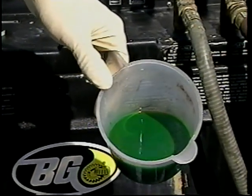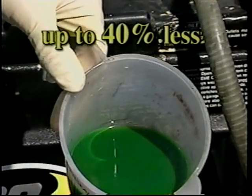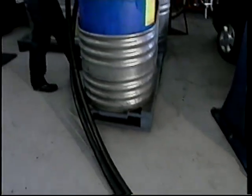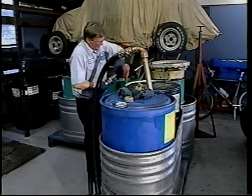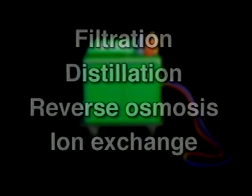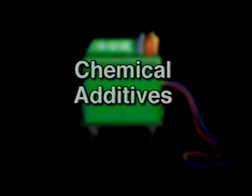Depending on the recycling method, the cost of recycled antifreeze can be as much as 40% less than the cost of buying virgin antifreeze. Recycling waste antifreeze and using recycled product ultimately saves you money and conserves natural resources for future generations. Waste antifreeze recycling involves two basic steps. First, technology such as filtration, distillation, reverse osmosis, or ion exchange must be used to remove contaminants from the antifreeze. Second, chemical additives are added to restore critical properties to the antifreeze.